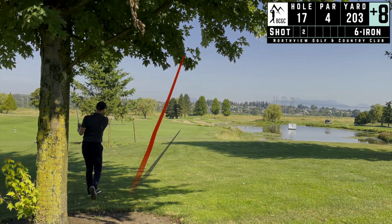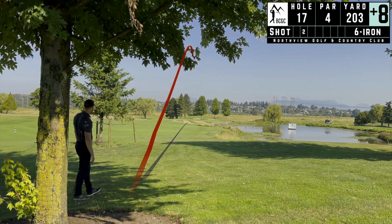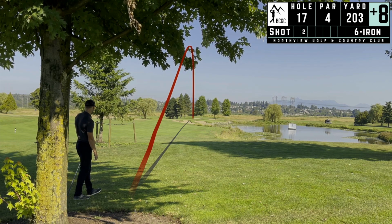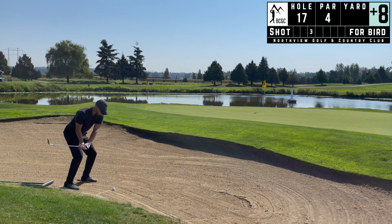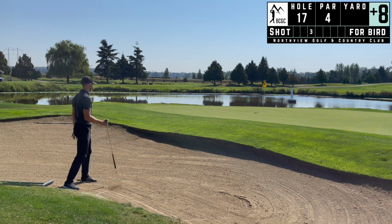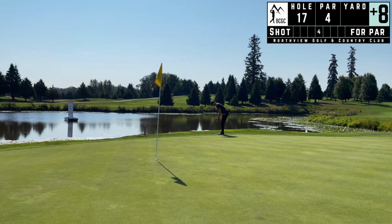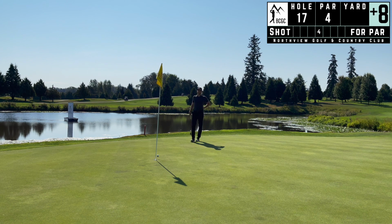6-iron out here, 200 yards, hit the exact shot I wanted, landed it just on the knuckle of the green over that bunker, and of course with a 6-iron that's rolling over. Another bunker shot here, played that to the right side because you're downhill yet again towards water, do not want it to roll off. It was a good safe shot, but tough par makes for a tough par. So bogey it is. Moving on to 18.